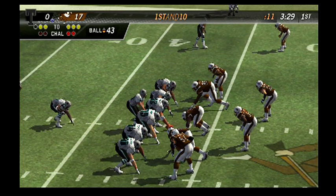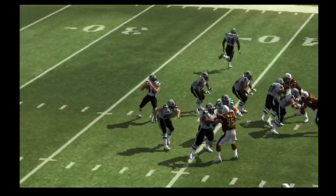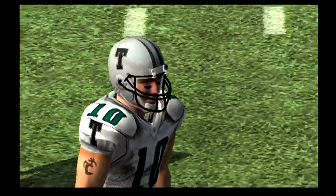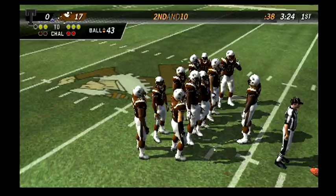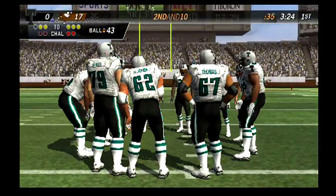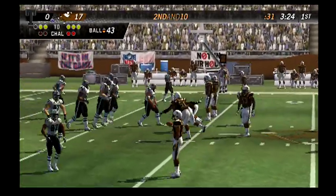They'll go from the I formation. They'll pass on first down. Pumps once. Gets the pass off. The pass falls incomplete. That's his third drop. The intended receiver on the play. Second and 10. Ball on the 43-yard line.